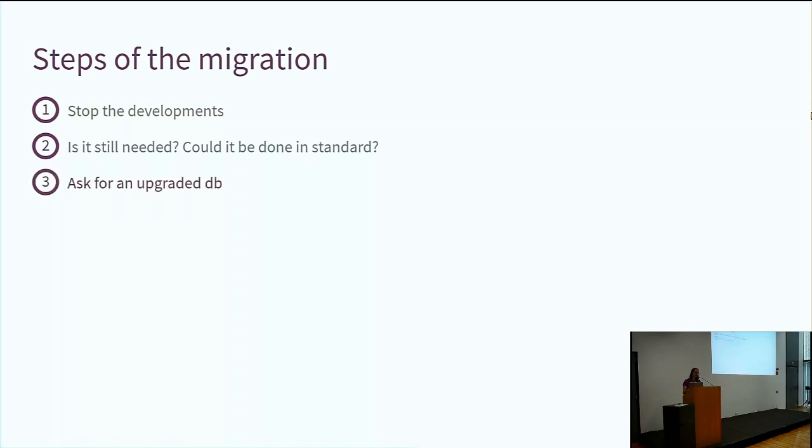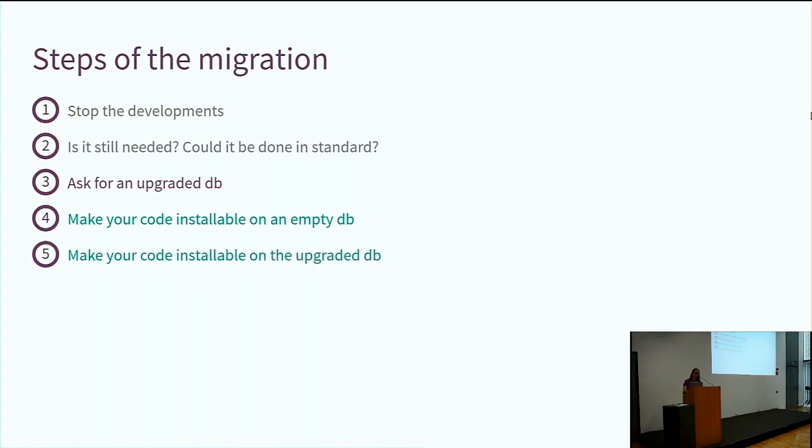After that, you have to ask for an upgraded DB. You should go on upgrade.odoo.com, or you can upgrade it by yourself. And during this time, I recommend that you try to install your code on an empty DB. After that, you do the same on an upgraded DB, and sometimes you will have to migrate data also.